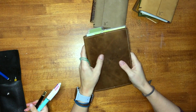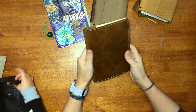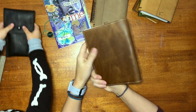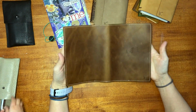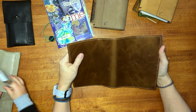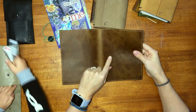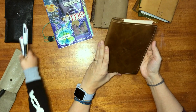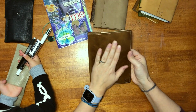This is the Stag. Again, I'll do a little review on that for you. So this is just a regular Stag folio. It's a B6 size. The Stag, for me, is the perfect leather. I love the color. I love when you roll it, the striations you get. I love how it marks up, but it doesn't mark up so much that it looks totally dirty, but it does have that rustic feel.